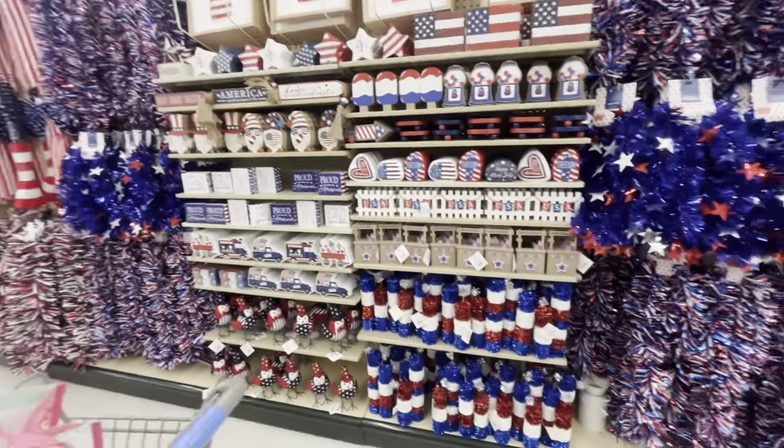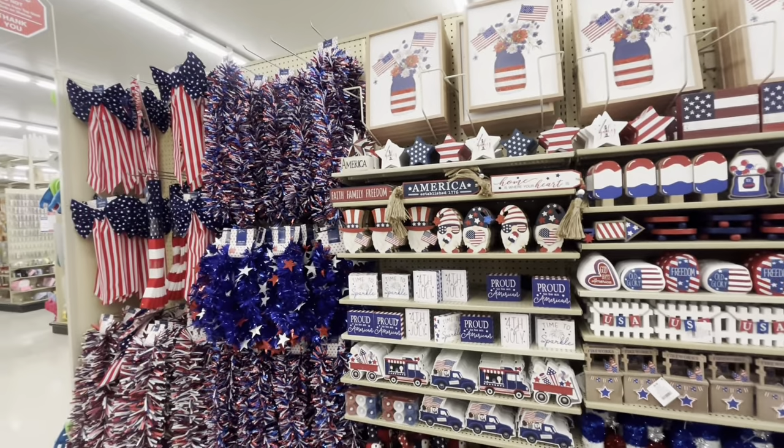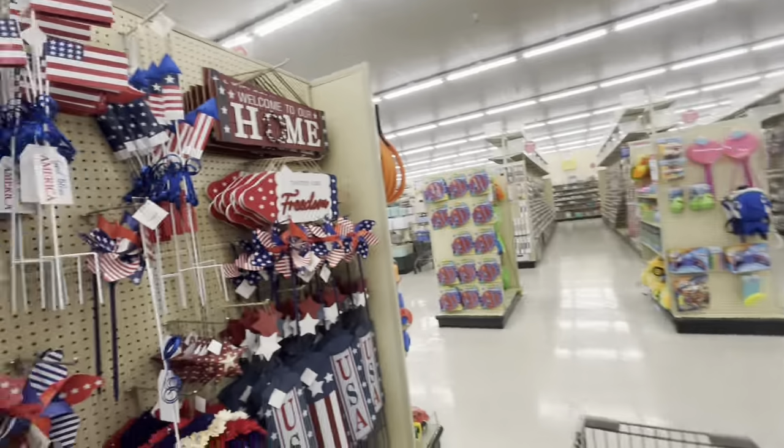Wait, where are the cupcakes? Are they gone? I don't see the cupcakes anymore. Good thing I don't want to do my inside 4th of July because I would have been sad. Right, let's see what else we find.